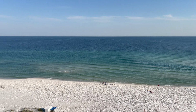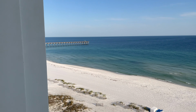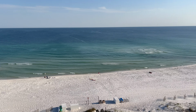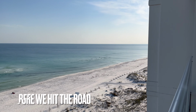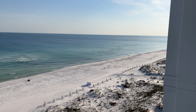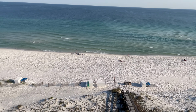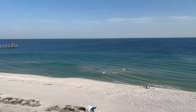Look at this water. Is it not beautiful? We cannot wait. We got here a little later, but hey, it was well worth it. We had some stops to make, and we had to get some beach chairs because we totally forgot to get those at the store. But look, it doesn't look like it's a busy day at the beach, but we love this. This is totally God's creation, and we are so happy to be here and enjoy it.